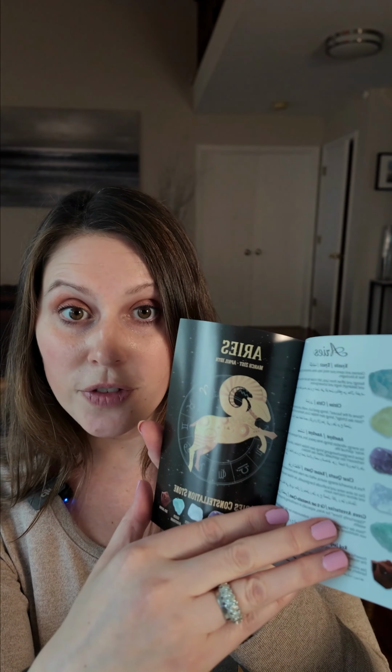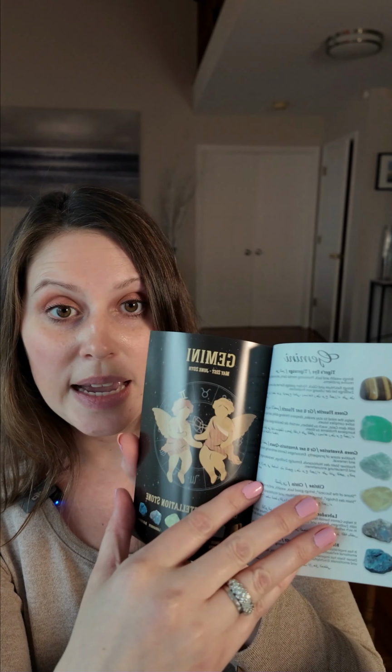And then it also outlines all the crystals for all the zodiac signs, just a booklet to go over all of the different sets. And then again, you can go to the specific one that you have to read more about the crystals. So I really love this as a starter set, as a thoughtful gift.